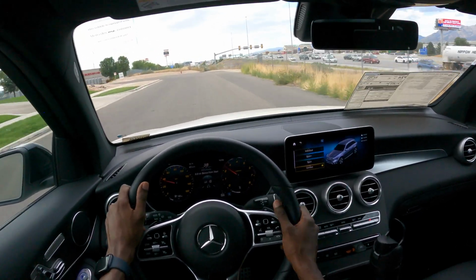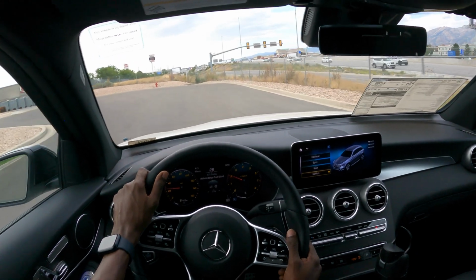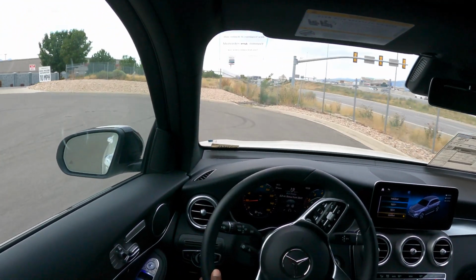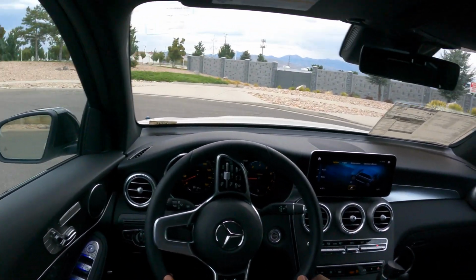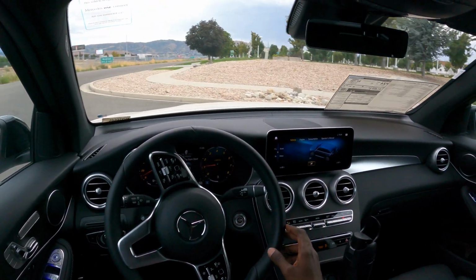Switch it down to the Comfort mode. This is what I'd recommend for daily driving. Very soft, seamless gear changes compared to the Sport Plus mode.